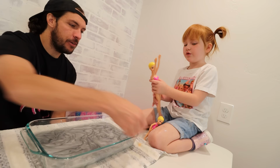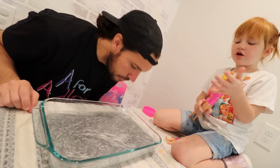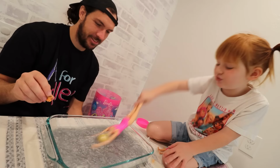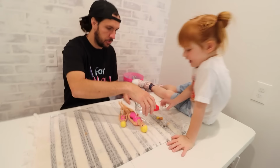Whoa. I'm going to stir it with like a spoon. That is cool. It looks like metal water. I'm going to go down. Ooh, that looks crazy. Cannonball! No cannonballs on me. Now, is this cold enough? Mom's bringing ice cubes.